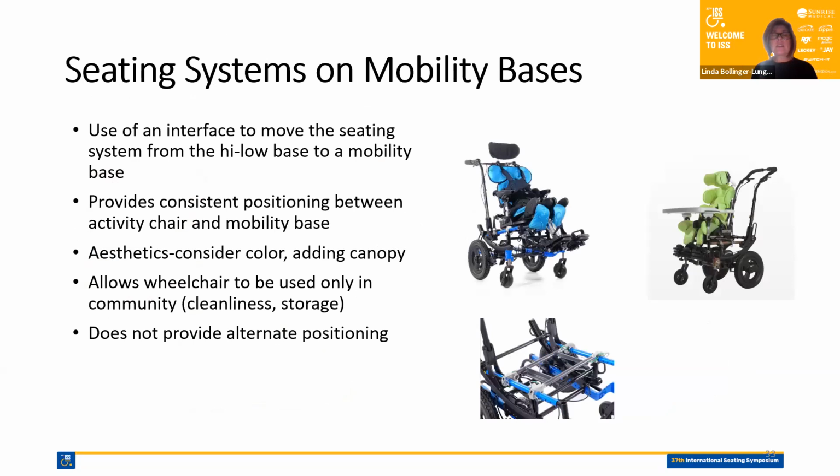I bring up seating systems because this is really a good alternative now. If you want to dial into some custom positioning but not get into your custom codes, this is often a really good solution. You can get an interface that allows the seating system to go onto a mobility base. You can dial in for windswept deformity or pelvic support or abduction using this, and it still allows growth. So maybe someone needs really good control of their asymmetries, but they're going to grow and you're not ready to get into a mold. This could be a good solution.